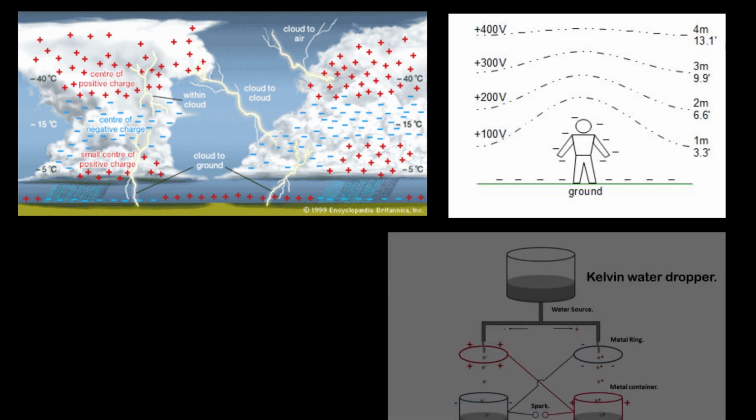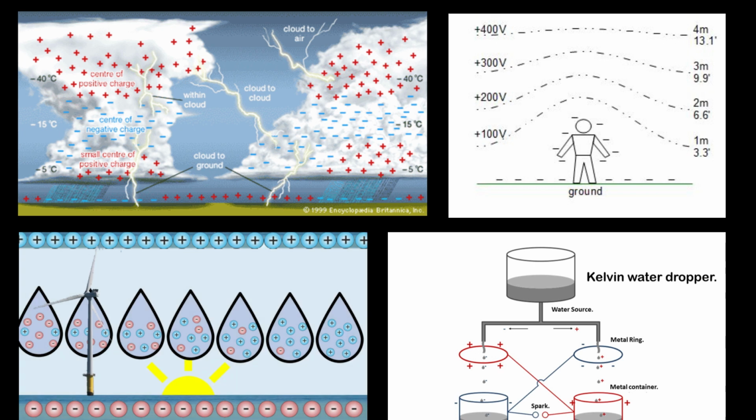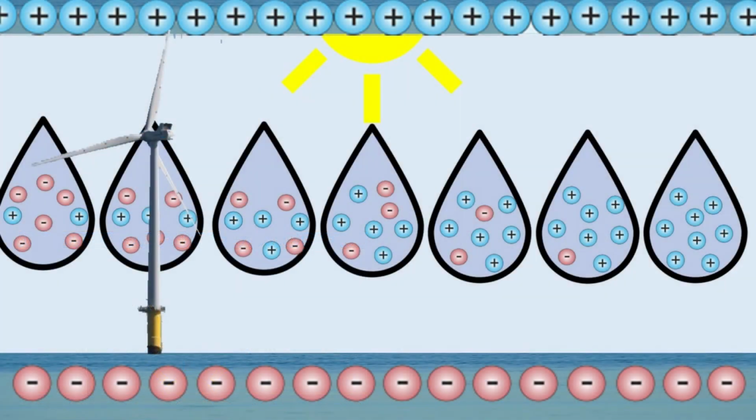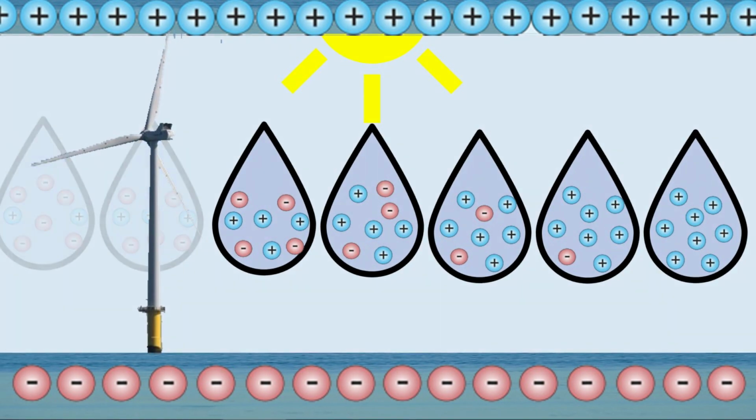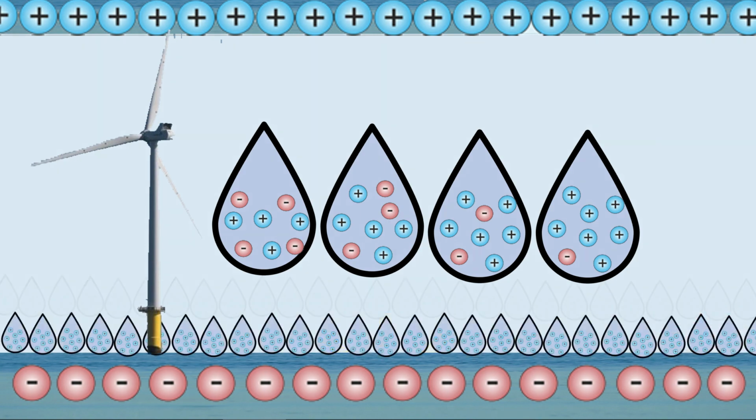The Kelvin water dropper experiment can produce thousands of volts with just running water. This shows the true potential power of the vapor in our air. Each water particle is at varying states of charge. The larger the particle, the larger the potential charge. When the sun is out, it drives the system through convection. Also, as with solar cells used to make electricity from the sun, it alters the state of charge in each particle. When the sun sets, and the wind is at low speed, the particles will settle into layers due to each particle's charge state. The same as in the clouds.